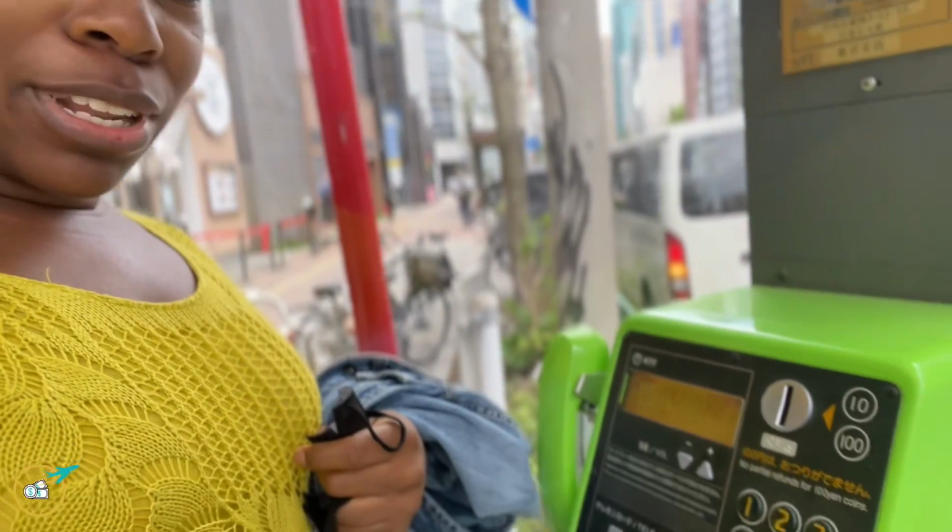When was the last time you saw a payphone booth? Look at this. This is cute. It's like a Wi-Fi booth, but it's actually still a payphone. You can come in here and make a call. People are staring at me because I'm recording, but look at this.